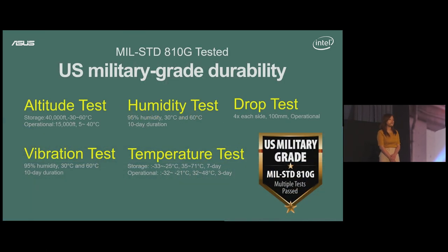And despite its compact and lightweight design, the VivoBook Ultra K403 meets the demanding US military standard for durability and reliability, undergoing a punishing test regime that includes an extended test for operation in harsh environments, including extreme altitudes, temperature, and humidity. It also passed ASUS internal laptop tests that far exceed the standard of the industry.